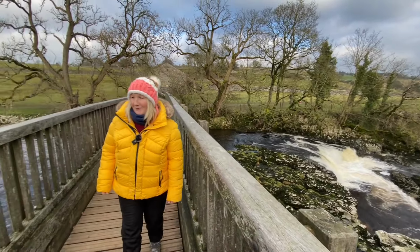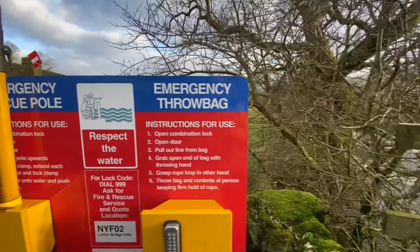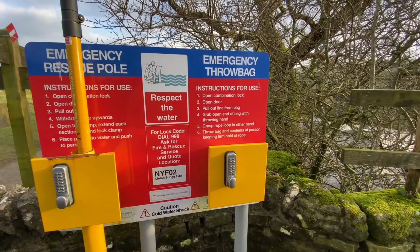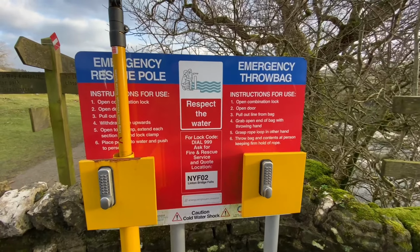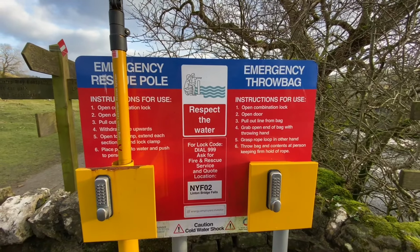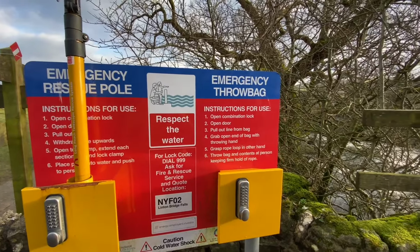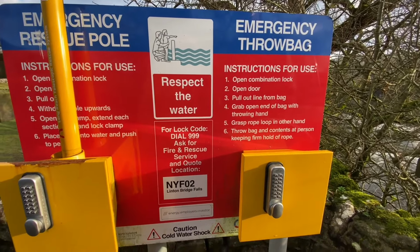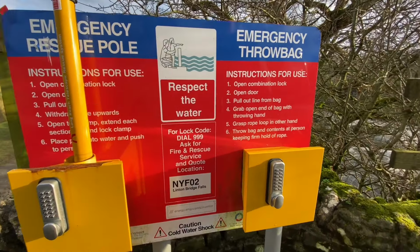You can feel the bridge shaking. This is new. Yeah, emergency throw bags. So what you get is like a throw line in a bag. It's like what we used to use. If you had it attached to the rest of your kayak equipment, and if somebody needed rescuing, you'd throw the bag with a line attached to it. You keep hold of one end, and then somebody else would hopefully catch it, and you can pull them in.